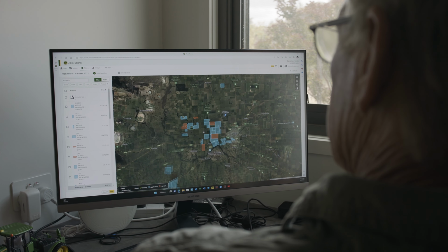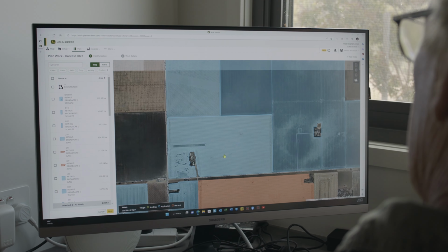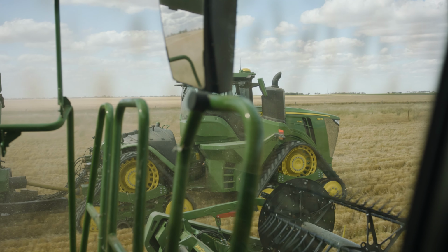Connectivity has improved greatly since we first started using these systems. For example, you put a prescription map into the screen and it would take a very, very long time to load because there's just so many data points. Today, that's sped up, it's fast, it's reliable, and it just works. But the real key for me is that it works across all your John Deere equipment. It's compatible with everything, it's all matched and it all is integrated.